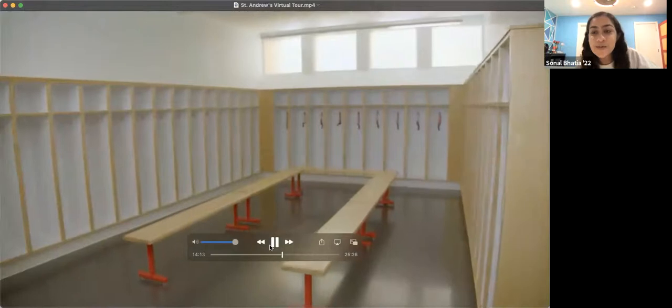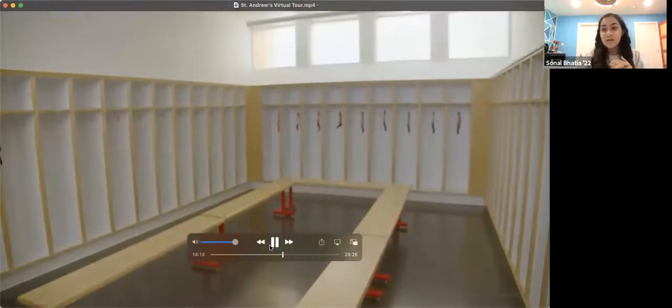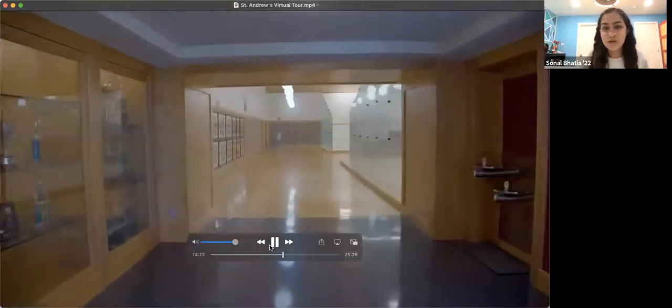This is seen in the locker room. They look quite different than they did in the past. I know the lockers were actually in the basement before, and those still exist. They're actually used as more storage spaces now, but these are the actual locker rooms.